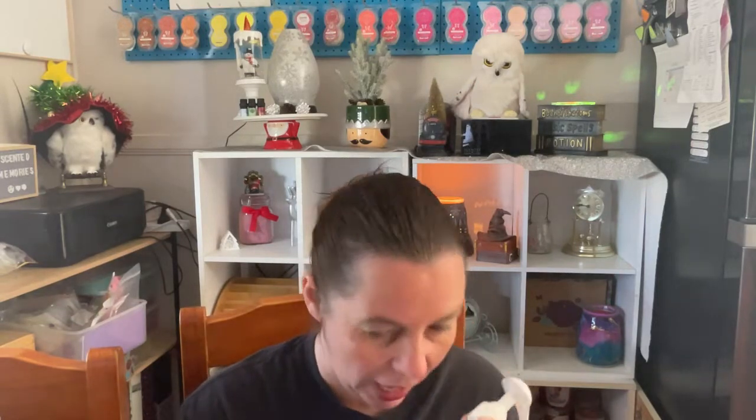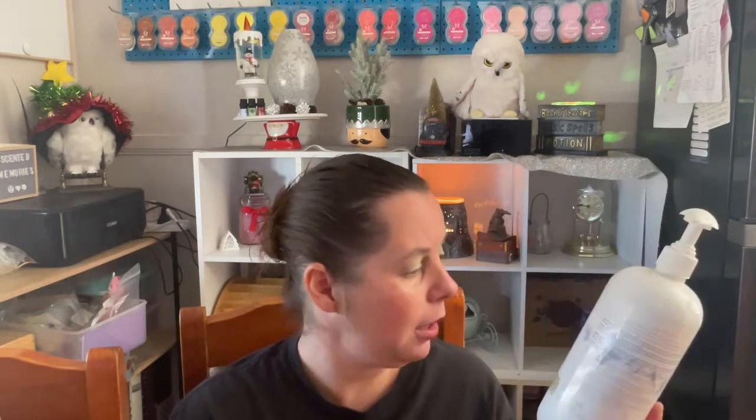Amazon Rain I love in the wax, and it's one of those scents, if I'm not sure what I want to melt, I tend to reach for Amazon Rain. It's just a perfect harmonious mix of a tropical, fruity, citrus fresh scent. So you've got your coconut milk, you've got your sweet jasmine from the Night Blooming Jasmine, and I do believe it has a little bit of citrus in it, so it kind of just elevates and brightens that scent with the coconut milk that adds that fresh tropical feel to it.